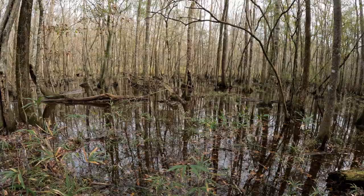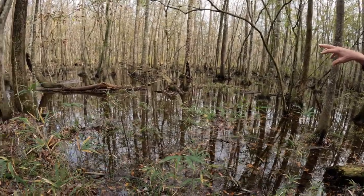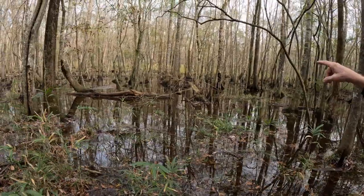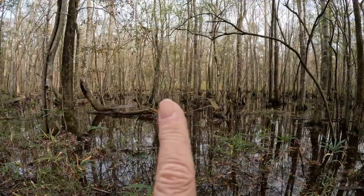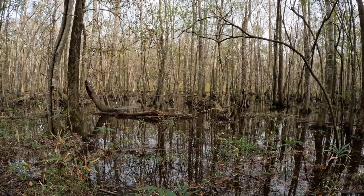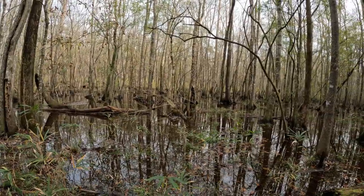I know you won't be able to see it on the camera, but I can see the old tree stand that we had built on the other side back there. You see it? It's right, so right there. Yeah. So I doubt that it's still usable, but yeah.